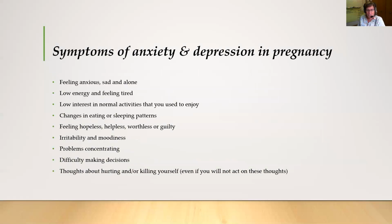Symptoms of anxiety and depression in pregnancy, there's a lot of them, and some of them are simply symptoms of pregnancy. So you might have low energy or feel tired, change in your eating or sleeping patterns, irritability and moodiness. That can all be part of pregnancy. But if it's coupled with problems concentrating, difficulty making decisions, or thoughts about hurting or killing yourself, then you'd want to make sure you notified your provider so we can get you the proper resources.